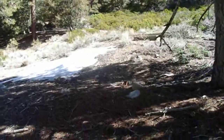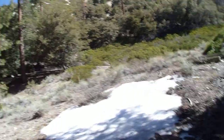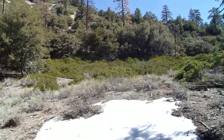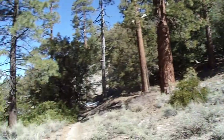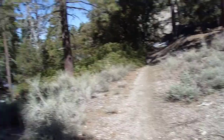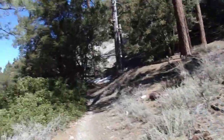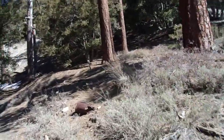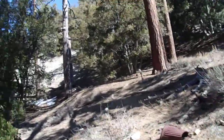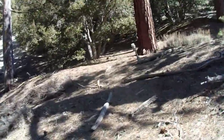Some old foundations here. Maybe an old resort or an old cabin. But yeah, we're starting to get deeper into the canyon a little bit. It's a very gentle slope here. Some nice sizable canyon live oaks over there. We're probably about 6,700 feet, 6,650, roughly about that. But we're checking out what's going on over here.